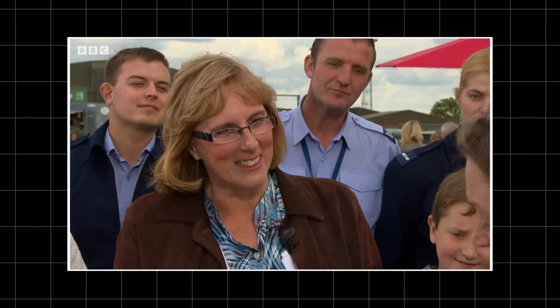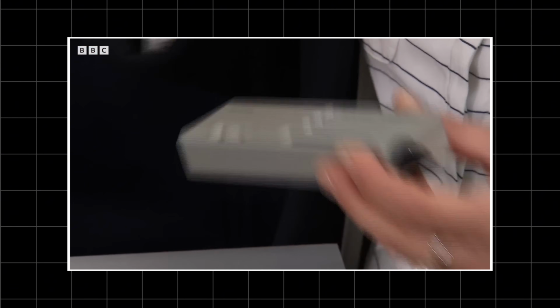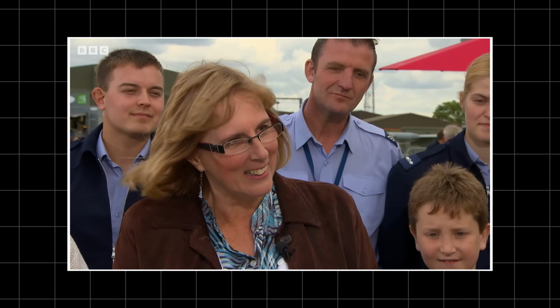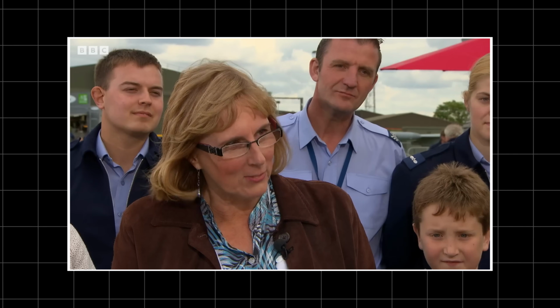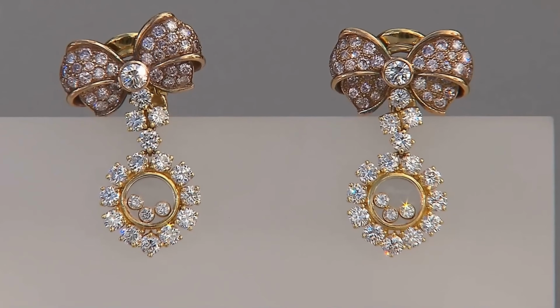So, I have got one of these, which is a thermal tester, and through heat it will differentiate between paste and diamonds. Right. And it's going to make a series of noises. The result immediately changed the stakes. The stones were diamonds, but that was only the first surprise.